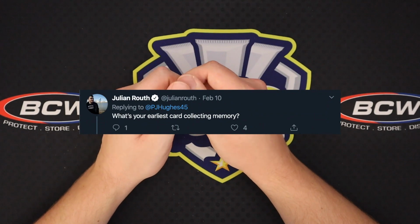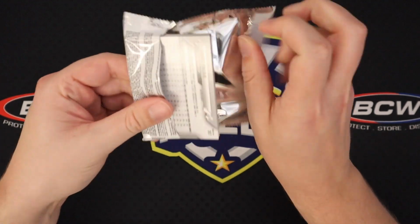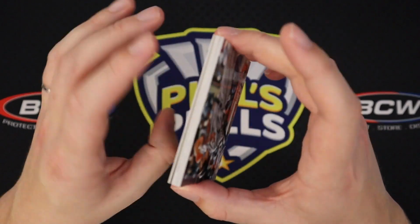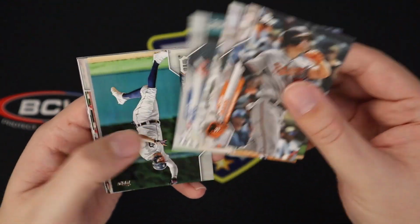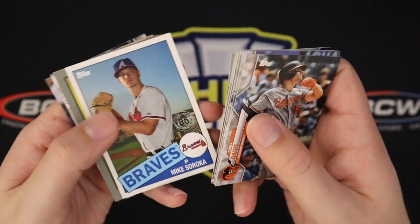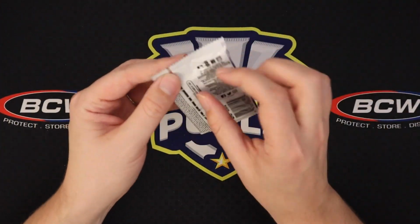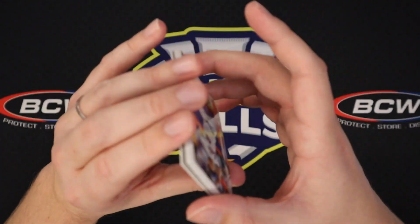Julian Routh from Twitter asks, what's your earliest card collecting memory? And I actually remember in 1992, my dad bought me a box of 92 Topps. I would have been 6 at the time. I remember opening all the packs, going through all the cards, and all of my favorites, I grew up a Red Sox fan, but all my favorite cards I took and wrote my name on the backs of them, thinking that that would ensure that no kids at school would steal my cards. And so that is my earliest collecting memory.